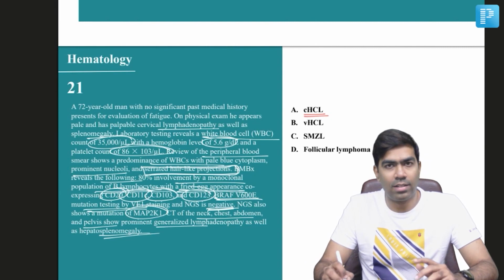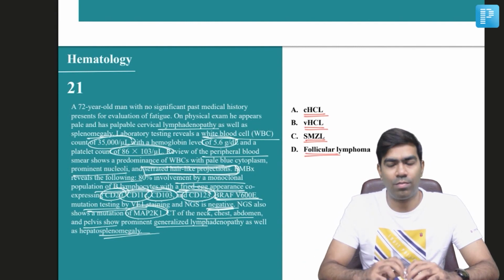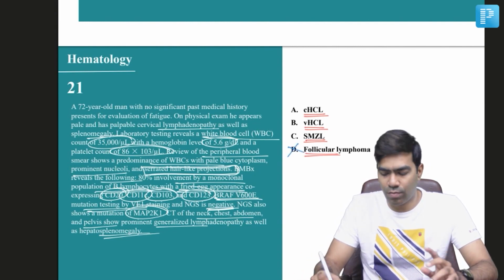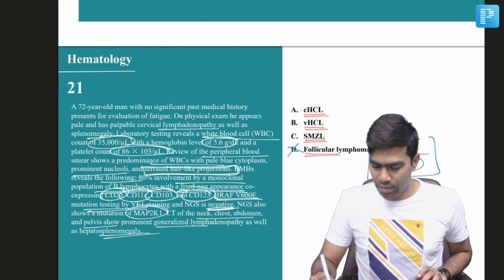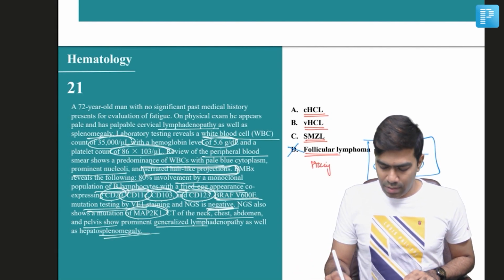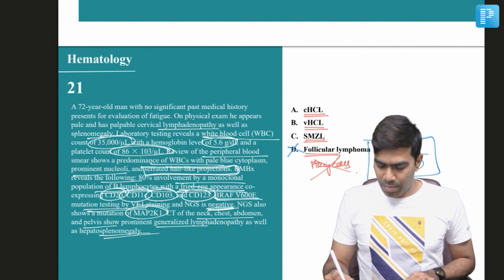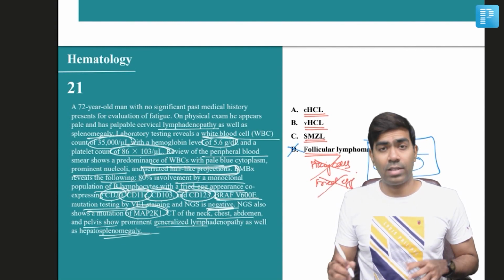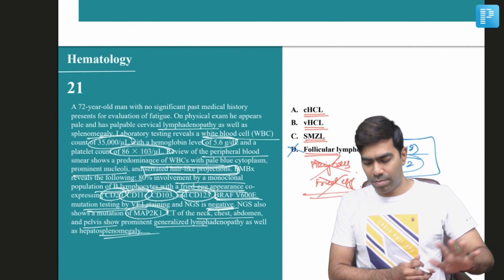Is it classic hairy cell leukemia, or is it variant hairy cell leukemia, or is splenic marginal zone lymphoma, or is it follicular lymphoma? The easiest thing to rule out is follicular lymphoma, because in follicular lymphoma you are going to have T(14;18) translocation. You're going to have increased expression of BCL2. So this is very classic of a follicular lymphoma. And follicular lymphoma doesn't cause hairy cells. Hairy cells will not be a feature of follicular lymphoma, number one. And apart from that, they are not going to produce that characteristic fried egg appearing cells in the bone marrow also. So these are not going to be the feature of follicular lymphoma. This is something that can be ruled out easily.